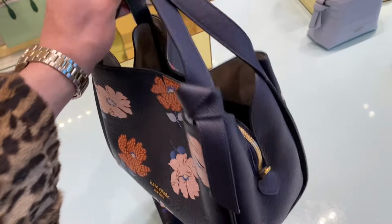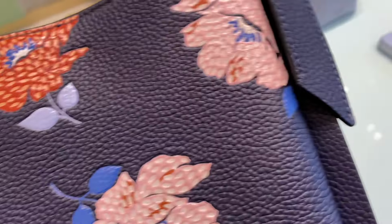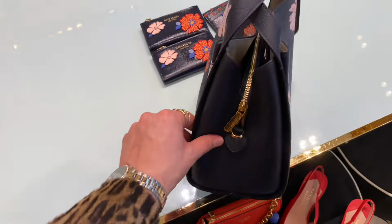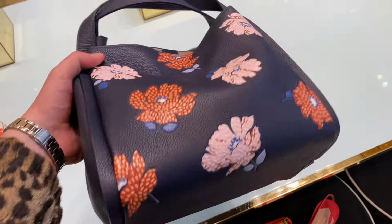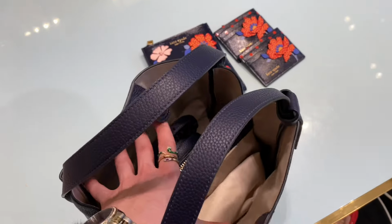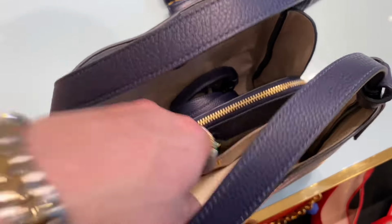And then here we got the knot satchel. The classic knot bag for Kate Spade. The knot satchel is actually really soft. And the leather knot on the handles is actually kind of interesting. I like it. I don't know if I would ever buy one, but still nice.